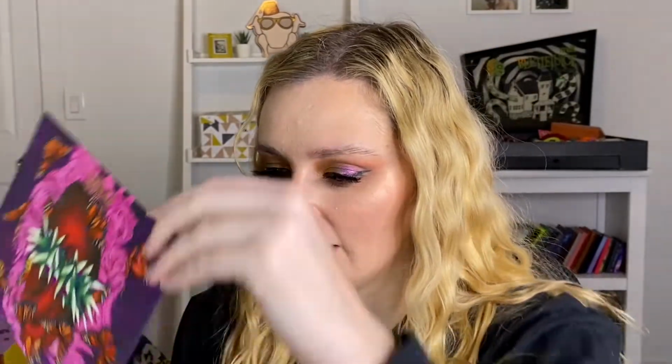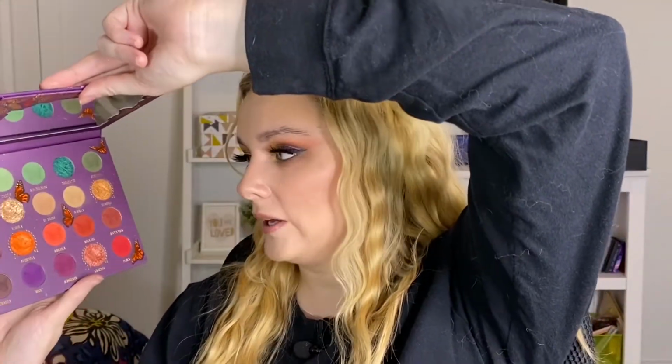So we had 3 new palettes for November, which I feel like is actually not bad for me. It's not terrible. Anyways, this is the Amore y Mariposas palette from Melt Cosmetics. This is their holiday release. I am a little bit sad at how small the pan size is on this palette, but the longevity of these shadows is amazing. I will put a look on and look at my face 12 hours later and it looks the exact same.